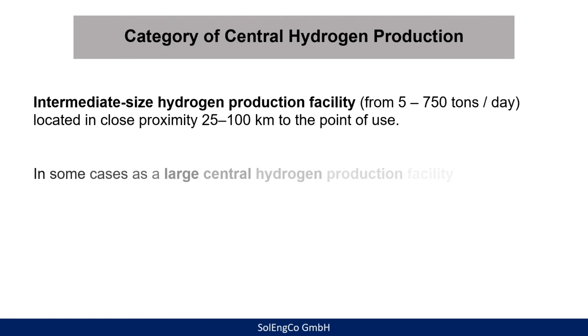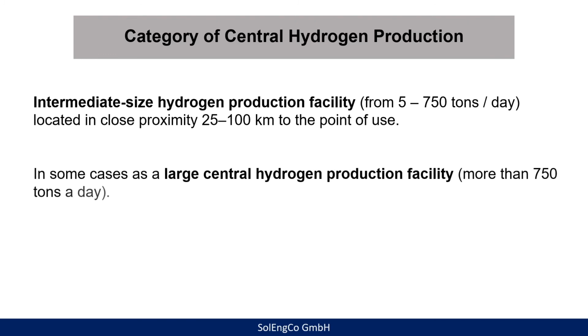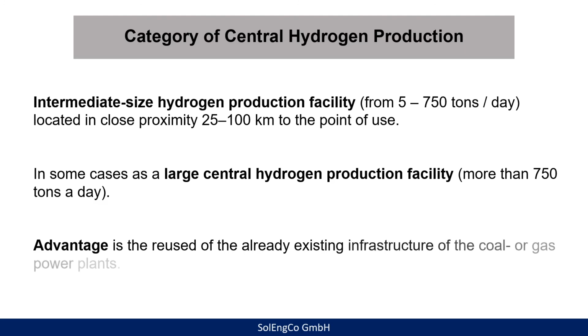In some cases where we have the possibility to get a considerable amount of surplus energy from the grid, in combination with our own renewable energy generation, we can target a large central hydrogen production facility, meaning more than 750 tons a day, which offers the advantage of economy of scale. Both mentioned categories will require large capital investment and a substantial hydrogen transportation and delivery infrastructure, which can be ensured by energy utilities. One of the great advantages is the reuse of the already existing infrastructure of the coal or gas power plants.